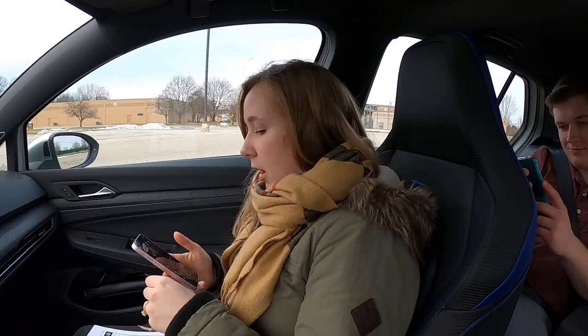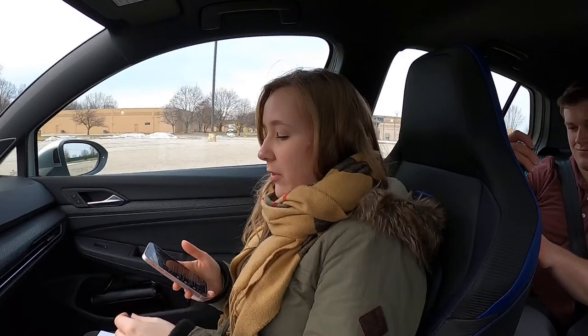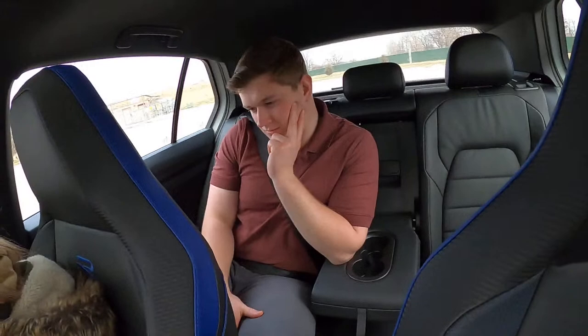Lucy plays Roblox says, wow, not very much space in the trunk, but I love the white paint. Yeah, and at least since it's a hatch, you can fold down the seats and then you get a big ol' amount of space. Nathan, I know you can do a lot with a hatchback.